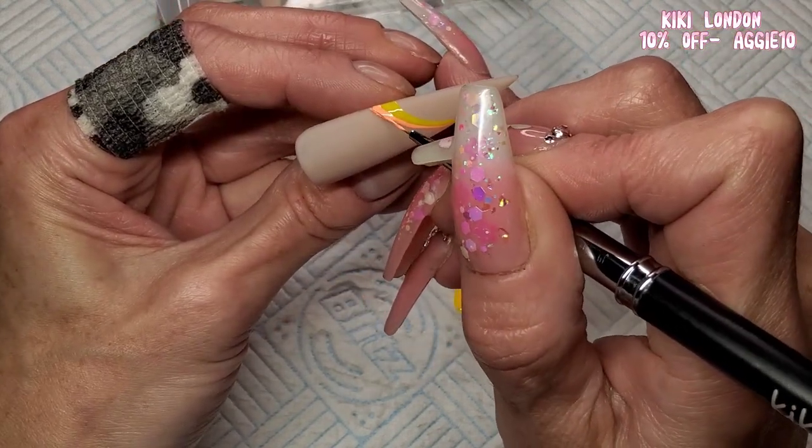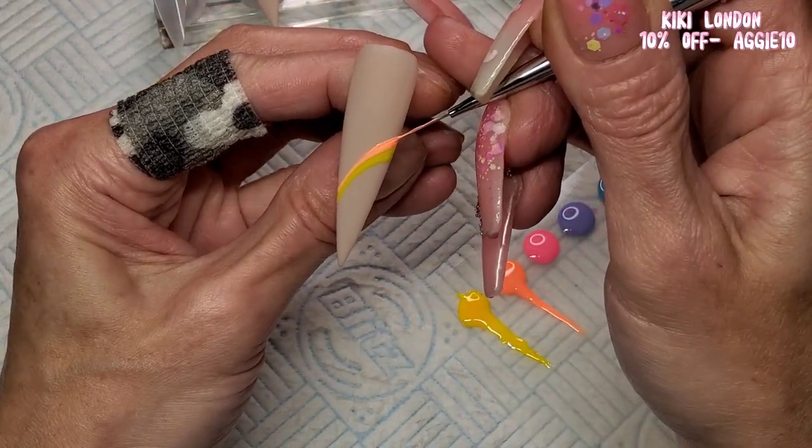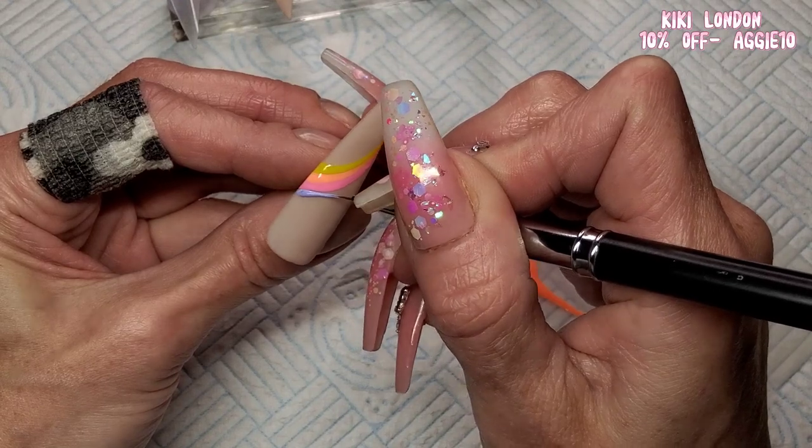I'm just going to carry that on now with all the colours. I will skip one or two of the colours because it's a bit repetitive. Make sure you give each colour a quick flash cure in the lamp, or otherwise they'll bleed into each other.